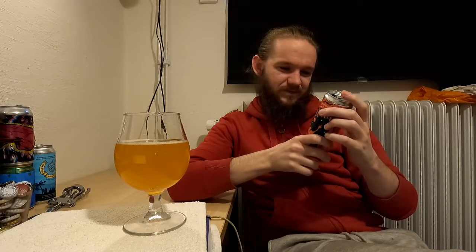I'll tell you something. Just on that first little sip there, it surprises me how sweet the malt base of this beer is. That malt base is quite different to what you would get the impression of in the aroma here. So does it say? Yeah, it's wheat and oats in this one.